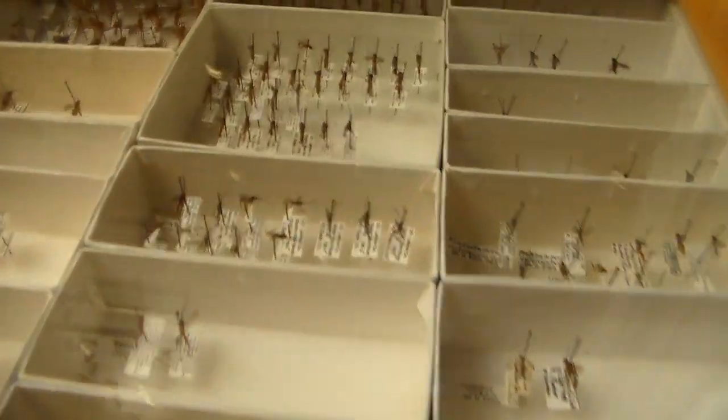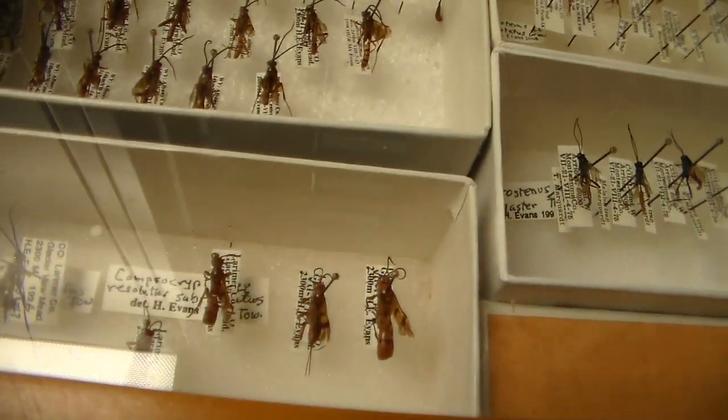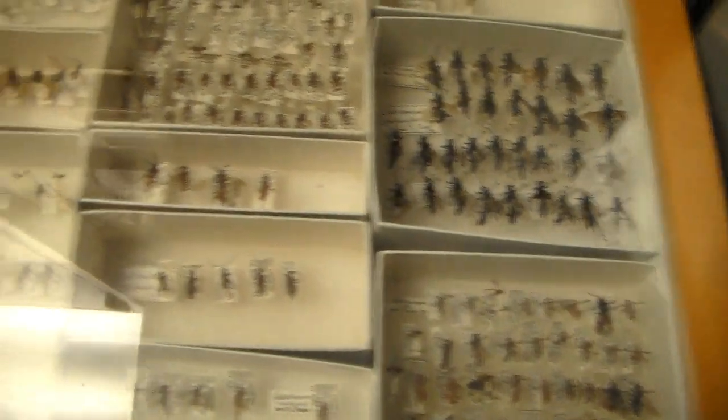Here we have more Pompilidae, Nemestrinidae. I know it kind of ended on a more boring note. They're not as pretty as butterflies, but there we have a look at all of them. I'll look around, maybe I can find some more.